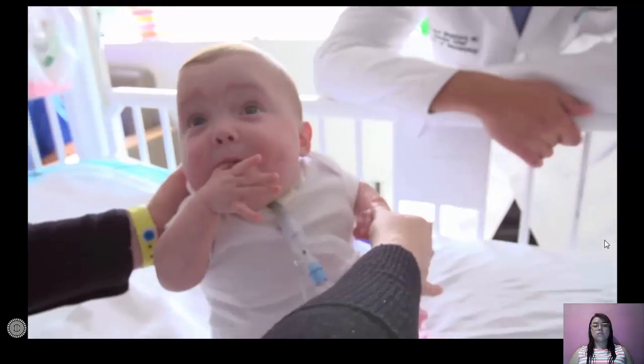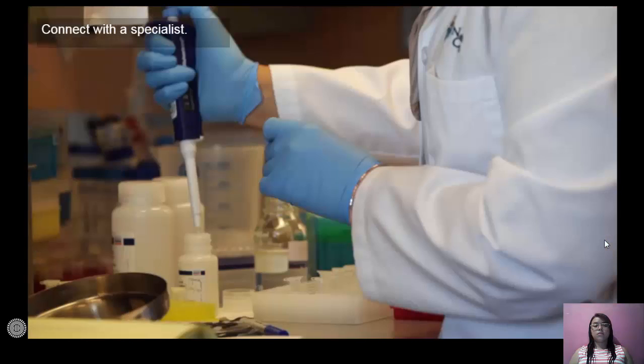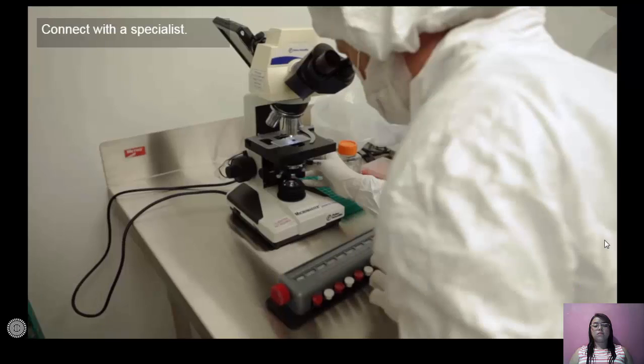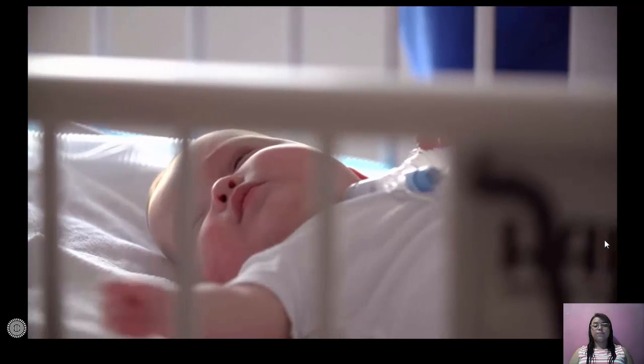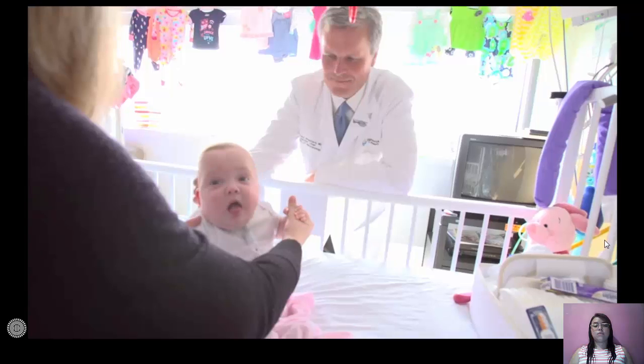Everything we learn here helps children everywhere. We have very smart scientists at the bench learning about these things at a microscopic level, and then we translate that into new and different care practices. We're trying to fundamentally alter the prognosis for this disease. That's our vision. That's why we do this. We want to help every single baby.